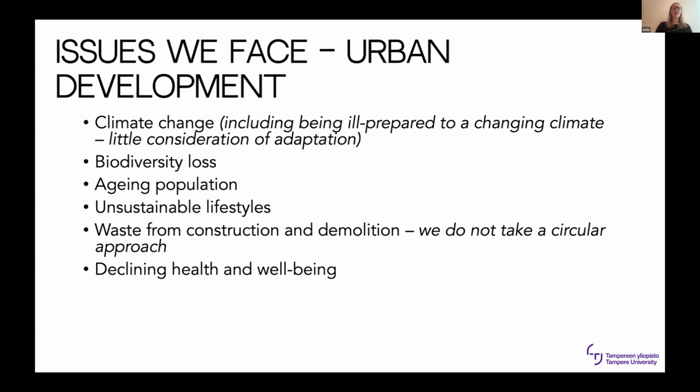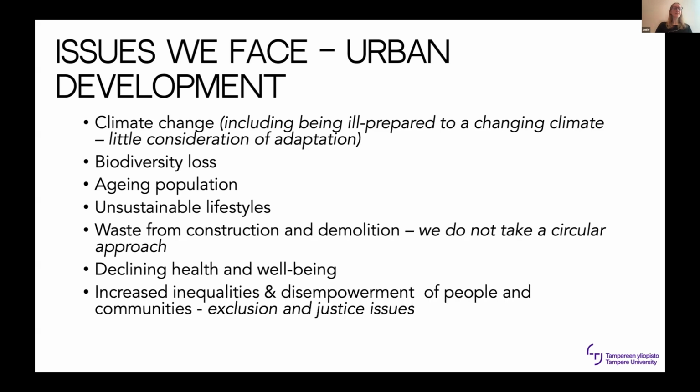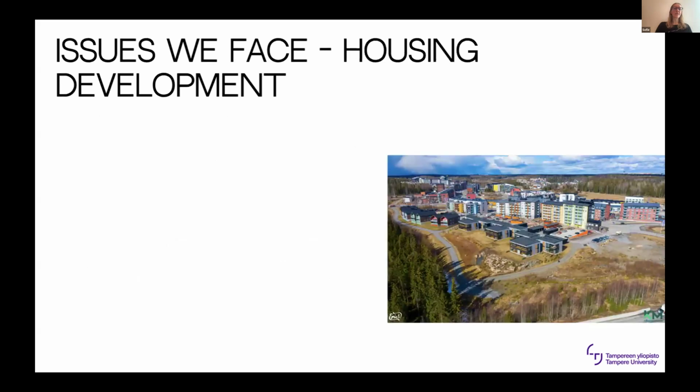That is so important. And then overall, while we are perhaps living longer, we overall have declining health and well-being, also mental health issues that are affected by the built environment, and other impacts as well. But while we might live longer, we might not necessarily live longer healthier. And a lot of this is also leading to increased inequalities and disempowerment of people and communities. So there are exclusion and justice issues that are really important to consider as well.